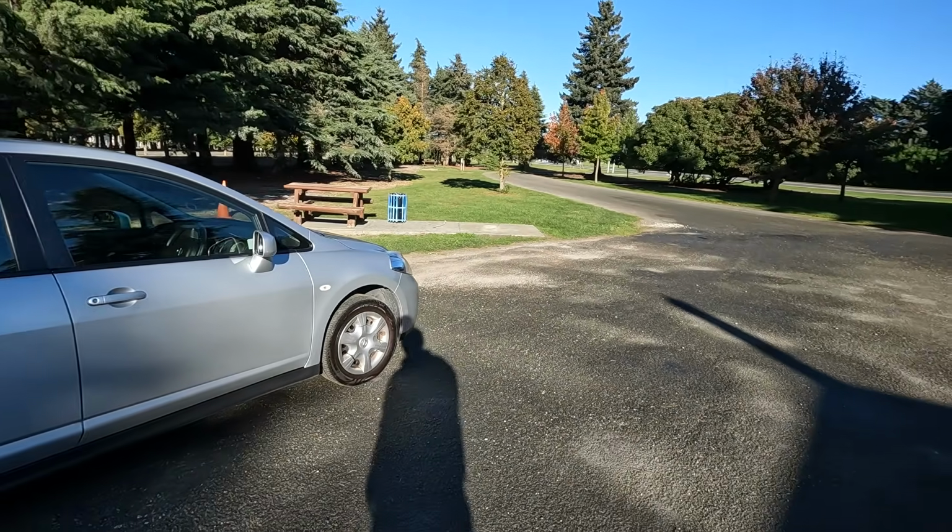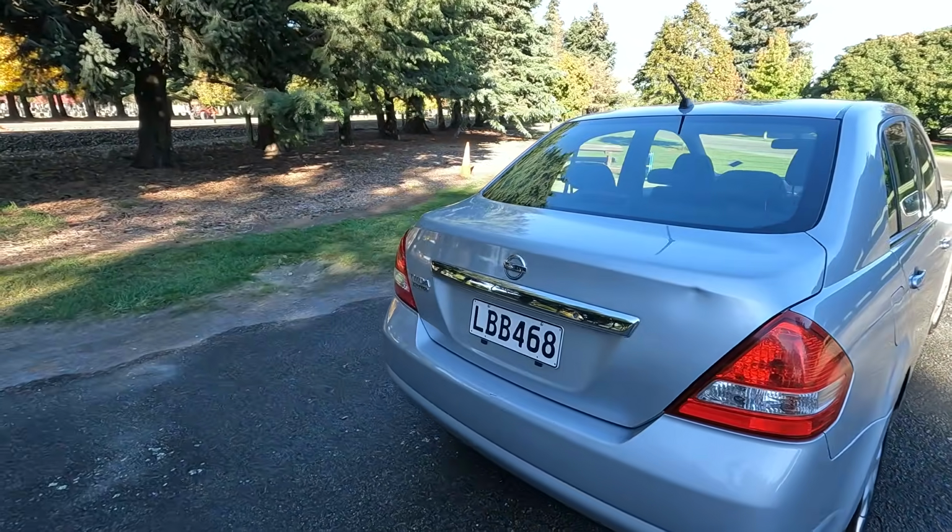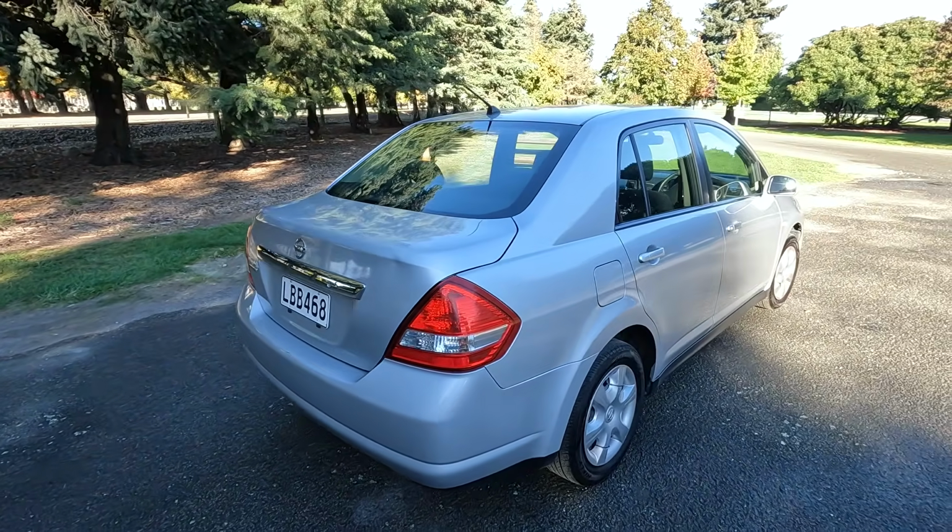Well, good morning everyone. So I'm just back down south again. I'm just south of Christchurch at the moment at a little place called Ashburton. Beautiful day down here too. Picked up my rental car this morning, so it's just a 2012 Nissan Tiida. Nothing too fancy, it was the cheapest one I could get.